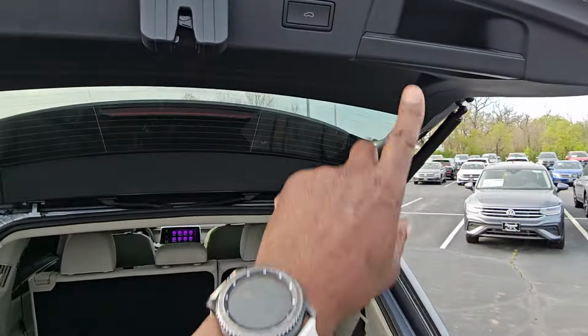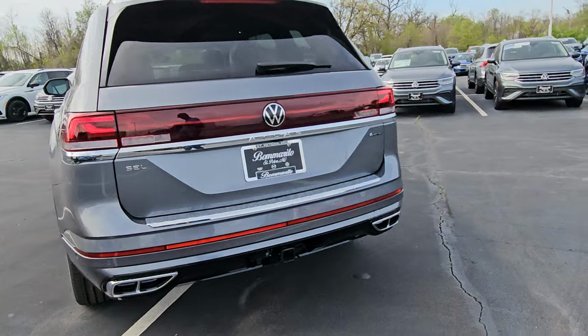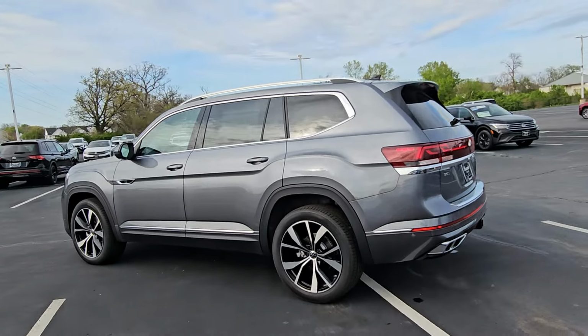Here's the button to close the hatch. That's an adjustable height on that hatch as well. The hatch does have easy open as well, so you can kick with your foot near the trailer hitch and it will open the hatch.